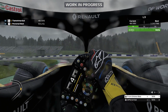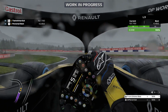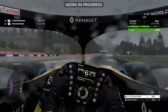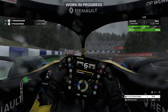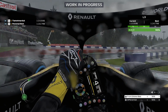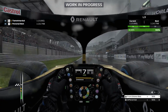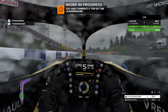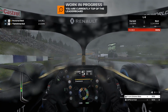But in saying that, we are in a Renault. We're not in an ultra-stable Mercedes or Red Bull. The car seems to be behaving quite well. Downshifts sound a little bit different in the Renault. It's quite nice. Oh, a bit of lock up there. I'm sorry, I wasn't meant to be talking on this lap.